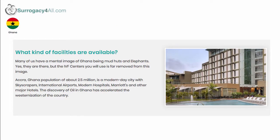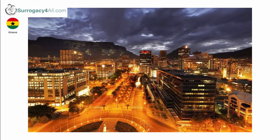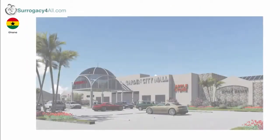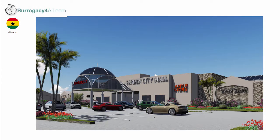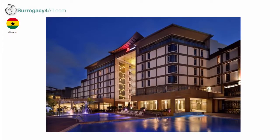What kind of facilities are available? Many of us have a mental image of Ghana being mud huts and elephants. Yes, they are there, but the IVF centers you will use are far removed from this image. Accra, Ghana, population of about 2.5 million, is a modern-day city with skyscrapers, international airports, modern hospitals, Marriott and other major hotels. The discovery of oil in Ghana has accelerated the westernization of the country.